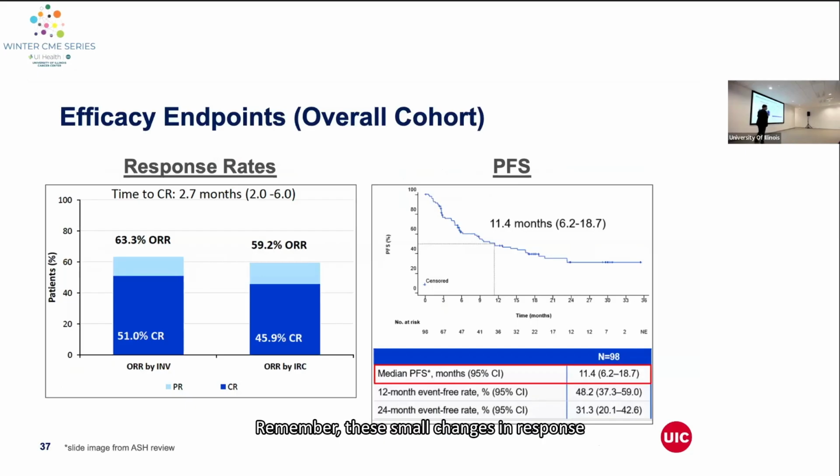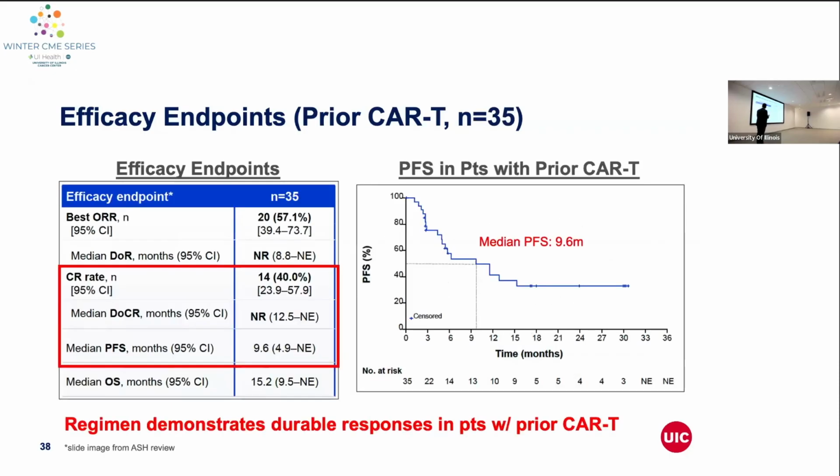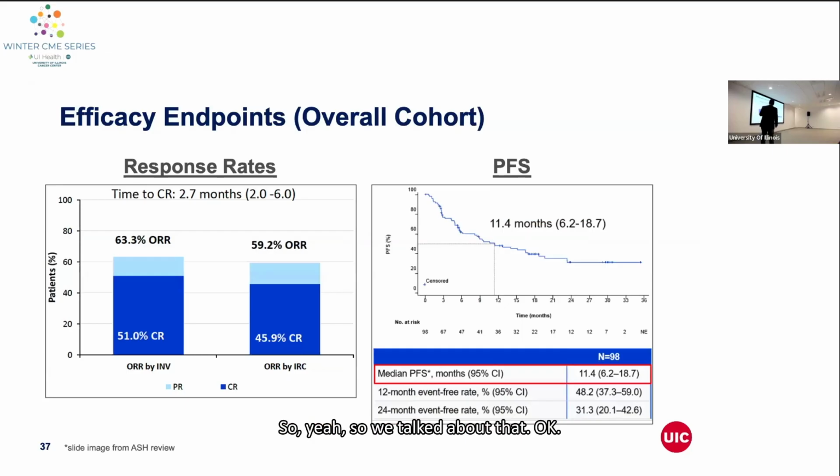Remember, these small changes in response rate are huge because the complete response patients are the ones that have durability of response and have the chance of cure. So the higher proportion of patients we can get in complete response to these therapies, the more likely, hopefully, they are to have long-term durations of response and possible cures. So we talked about that.